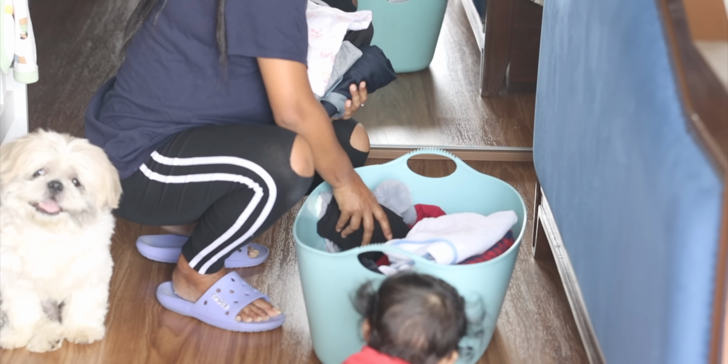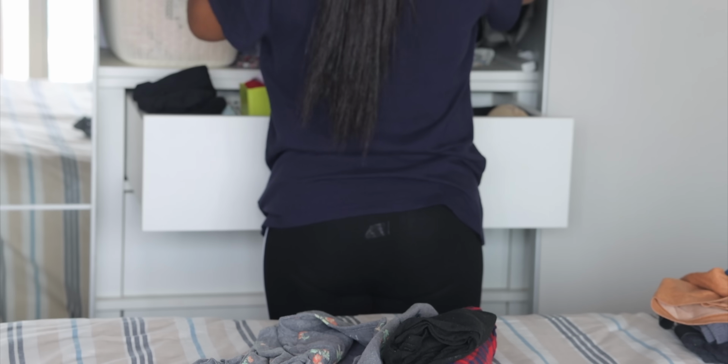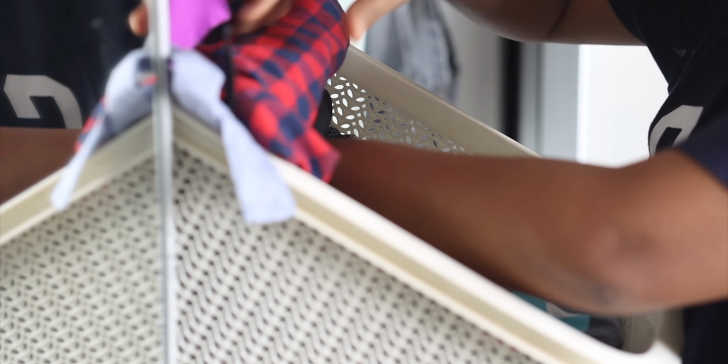Laundry, laundry and more laundry. I realized if I don't clear out the laundry immediately after it's dried, it will stay in that basket forever. I feel so lazy to do it later.